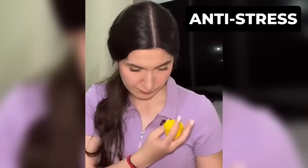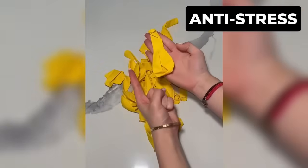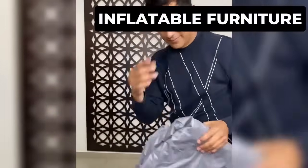Lollipopter is an object that looks like a twisted lollipop and changes shape when you turn it. It can be used as a stress-relieving toy or as a desk decoration. A fun way to relax and decorate.